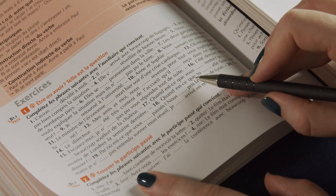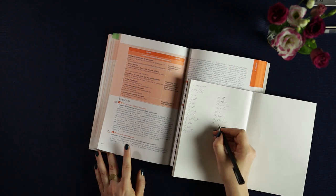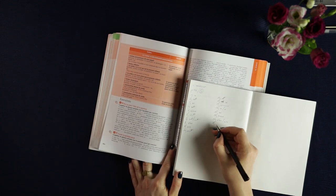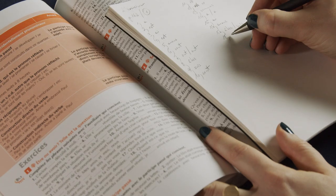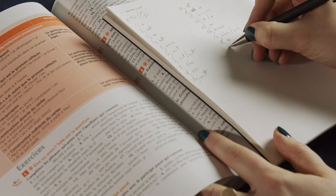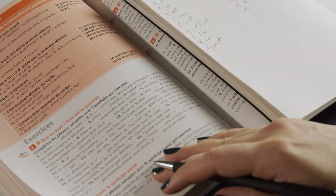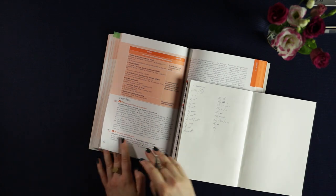18. Quand est-ce que tu allais faire ton dossier? When are you going to do your paper? Or when did you do your paper? Sorry, quand est-ce que tu... Yeah, tu es allé.